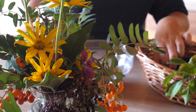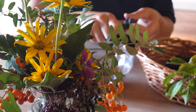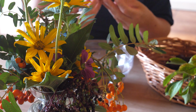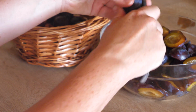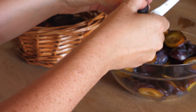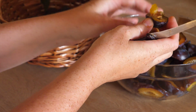In the meantime, we can wash and pit the plums, then cut them in halves. Plums in magic are said to have correspondence to relaxation, love and spirituality. All in all, a perfect mixture for a day inside with your loved ones, if you want to wind down, practice your craft and be in harmony with yourself and with the people around you.